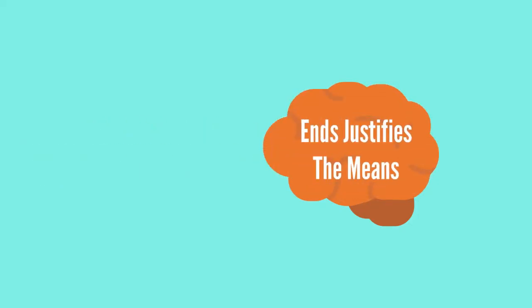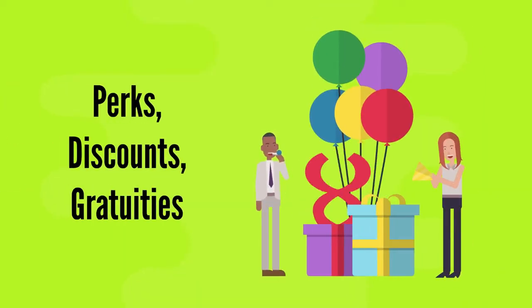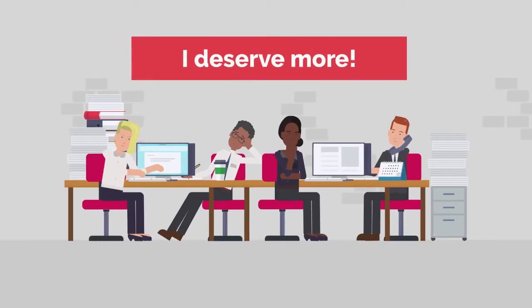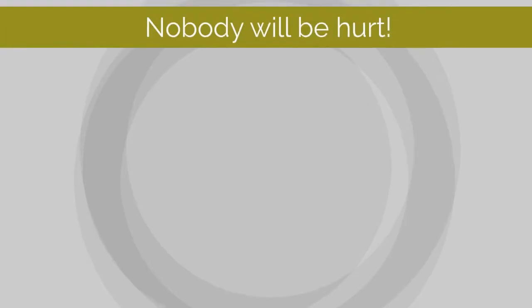Third, I really need it. This leads to a destructive ends justifies the means mentality. People who say this treat personal goals or tasks as moral imperatives. Fourth, I've got it coming. People use this when they feel that they deserve self-justified perks, discounts, or gratuities. Everyone has felt overworked and underappreciated. What that leads to is the rationalization that you need and deserve more.